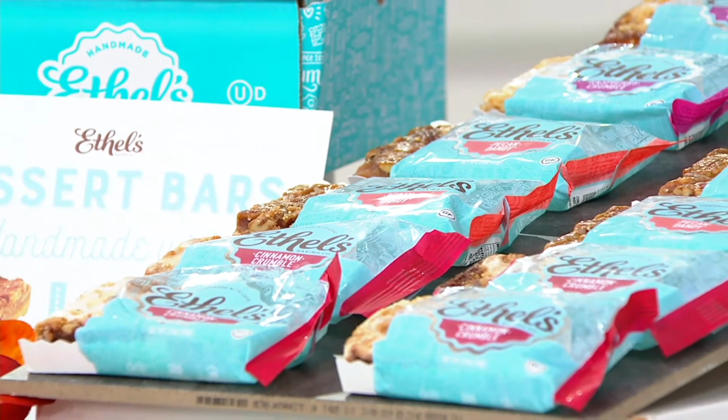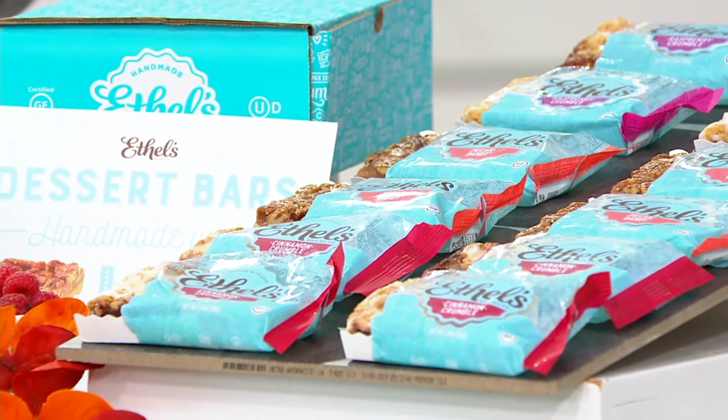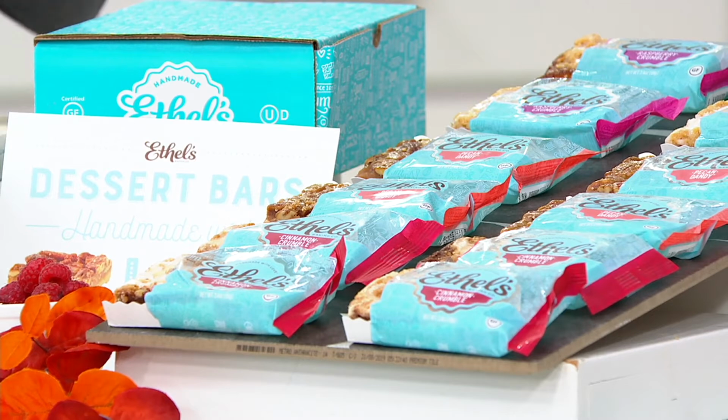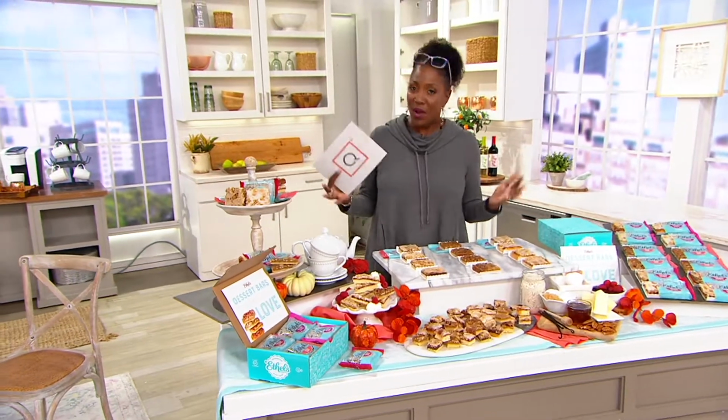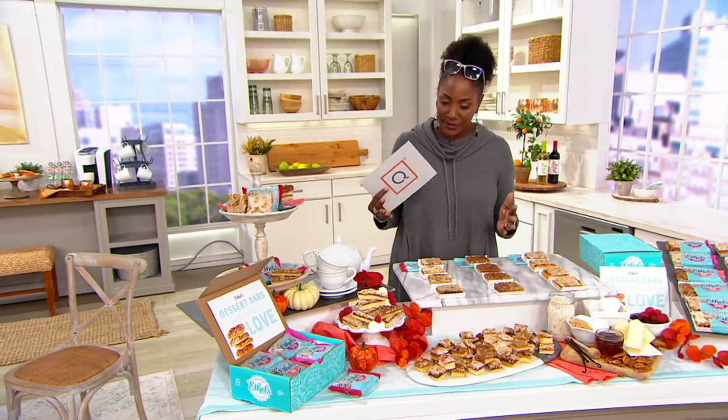12 individually wrapped desserts that we're going to be talking about next. And these are also Customer Choice Award nominees for the best dessert. So out of all the desserts that we offer here at QVC, and we have a lot of them, this has been nominated for the best.